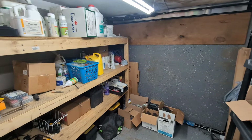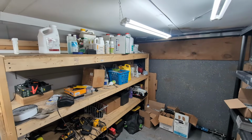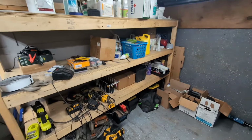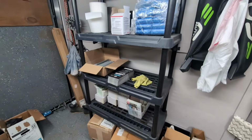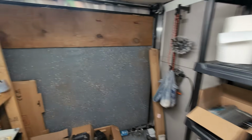It's when you're in the middle of the season, it's hard to keep everything organized when the guys are just busy. But this back area, we use this as storage for our chemicals because we're required to lock that stuff up. So we use this as storage for our chemicals, other supplies, tools, all of our flyers, different stuff like that. We just use this for overall storage.